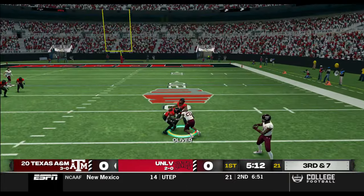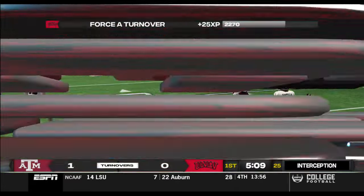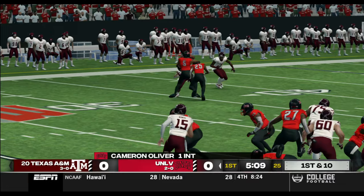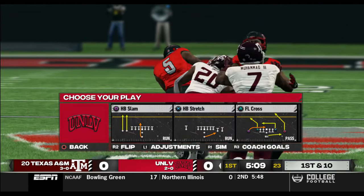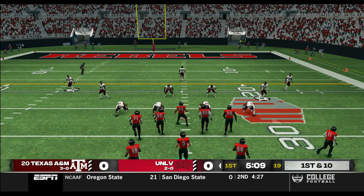Throws it to cover. It just picked off. Down at the 27, and he probably should never have thrown that ball. When your receivers are covered like that, sometimes as a quarterback, it's better to just take the sack than take your chances with a throw. We talked about this sophomore before the game, and he sure can play, I'll tell you that.